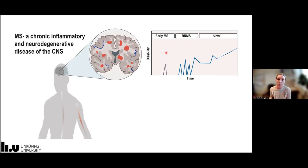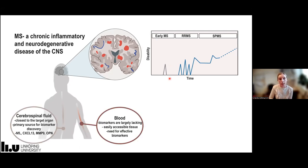So a lot of effort has been put into trying to identify biomarkers that can explain different aspects of the disease, where cerebrospinal fluid has been the primary source for biomarker discovery because it's closest to the target organ, so it might more accurately reflect what's going on in the central nervous system. And it's also been easier to find more robust changes between patients and controls. And there are a few biomarkers, like, for example, the presence of oligoclonal bands that are used in clinical routine. And then there are other more recently discovered proteins that hold potential for the future.